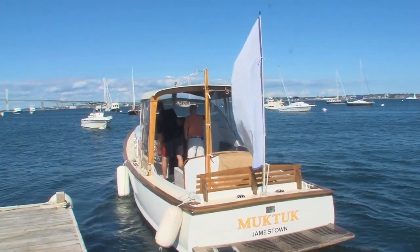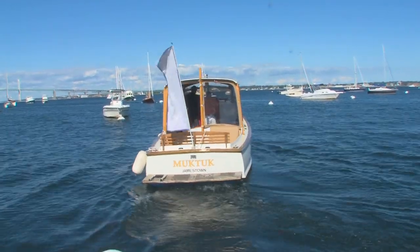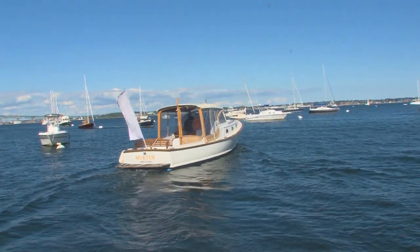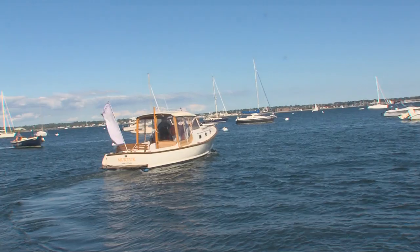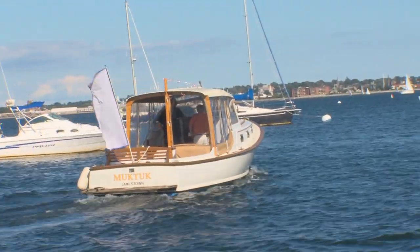So, Will, tell us about the Muck Tuck. This is a really interesting boat. What's the history? Muck Tuck is a 1974 Wasp, or Waist Squee, named after the point in Martha's Vineyard. The boats were built on the Vineyard during the early 1970s, and they stopped, I think, in '75, and then the molds were subsequently destroyed. So there were only about 60 of them. I don't know how many are left now, but there are about 5 of them on Narragansett Bay.